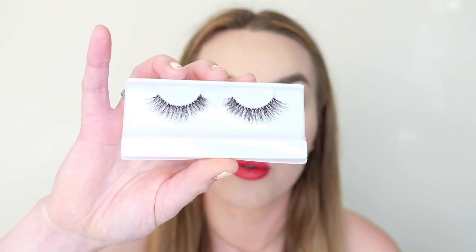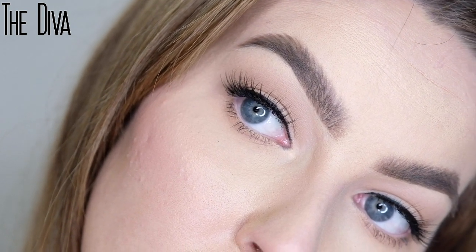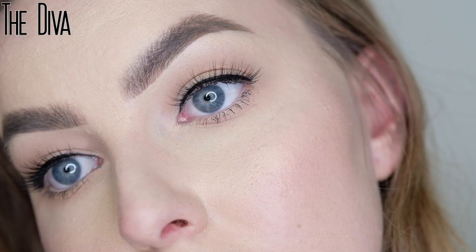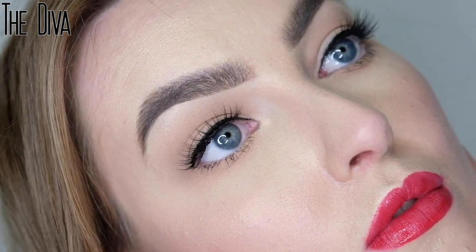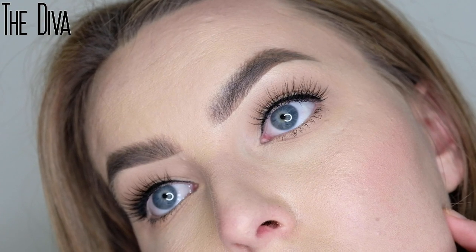So the last style that we have for the stacked lashes are these ones called the Diva. These are nice for everyday wear if you're the type of person who wears lashes every day. I know I do. I work in makeup, so I like to go all out and wear lashes. I think lashes just completely make the look. So these ones are a nice everyday kind of wispy lash.